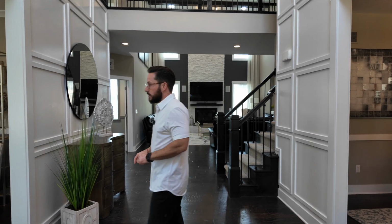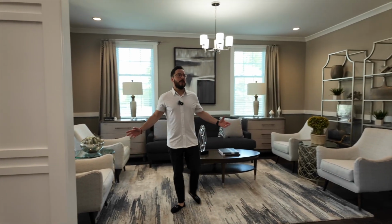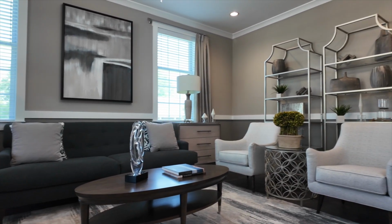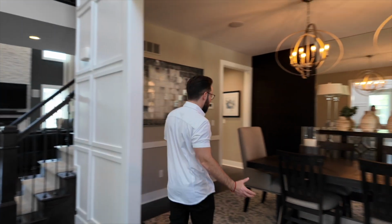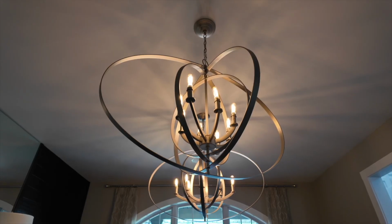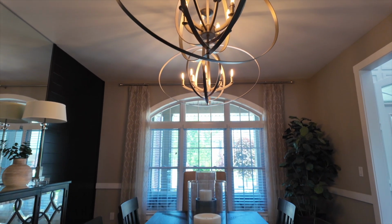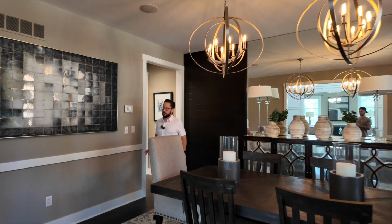Wider plank floors. This is a formal sitting area. Again, tons of furniture in here and still is very spacious in my opinion. Trim work throughout. I love the wainscoting throughout as well. Formal dining. I mean, this table's big, this furniture's big, and you still have plenty of room. You can do a bigger table if you want, but again, it's laid out appropriately in my opinion. Updated fixtures. If you look at the additional accent walls as well, that was all done as part of the builder model as well.